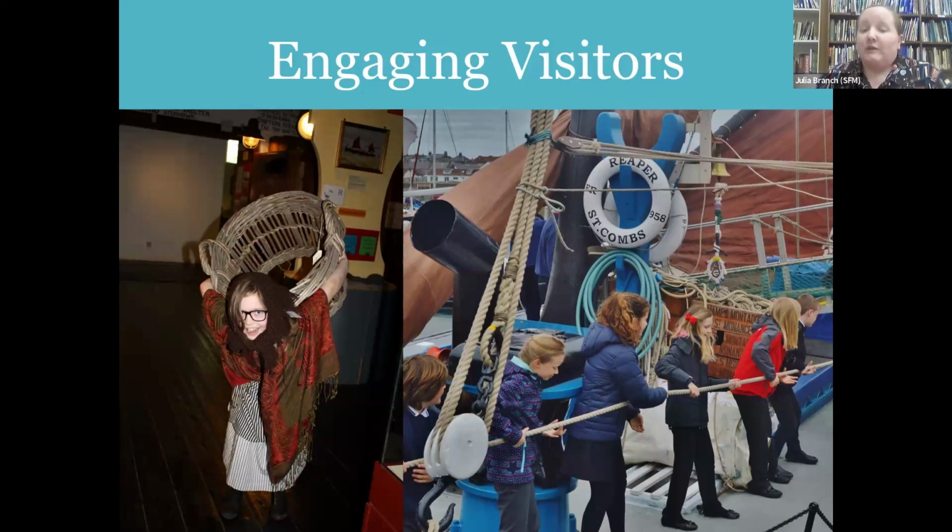But we also want kids to get hands-on as well. So we do object handling on different topics within the fishing in Scotland. And we also get school groups on board the Reaper. So you'll see a group of school kids here. They're actually trying to raise the mast by pulling on the rope. So again, trying to get people to have these hands-on experiences that are a bit more immersive and actually give you a better feeling of what it was like.